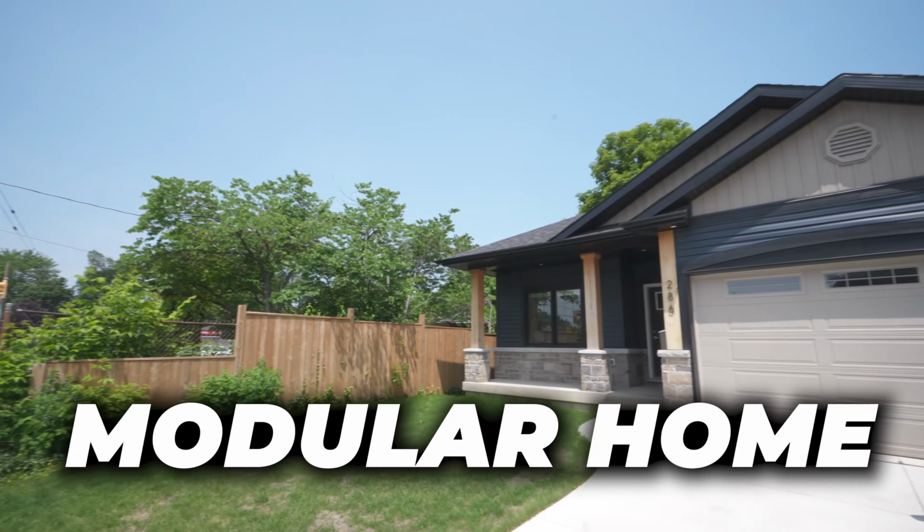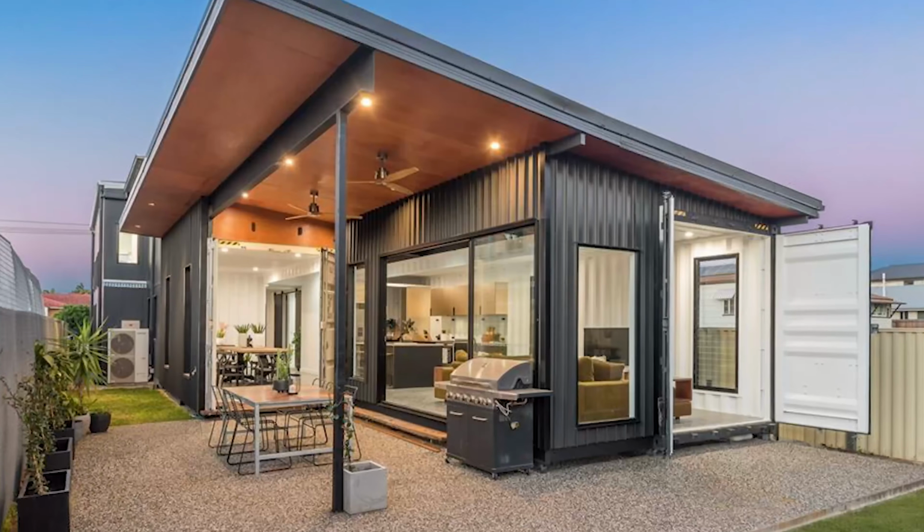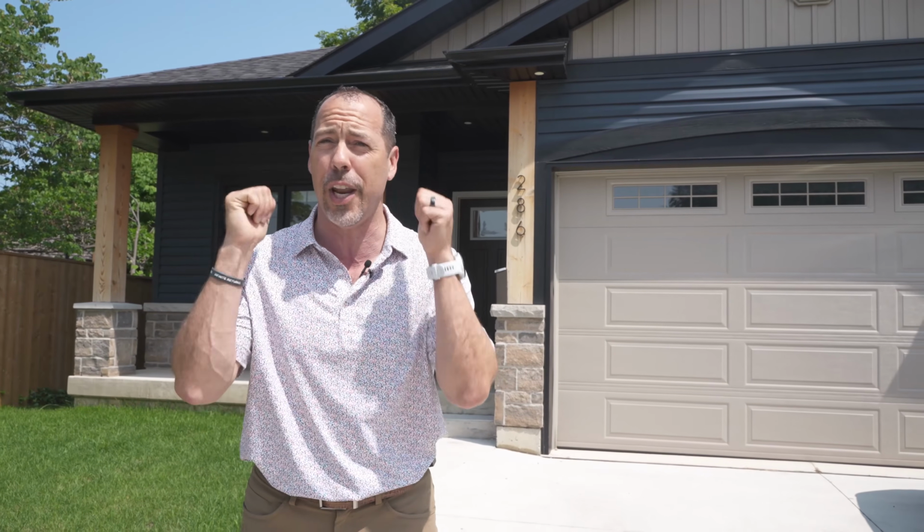When most people think of modular homes, they think of what Elon Musk is living in, like one of those boxable type homes, or they think of like a sea-can home, but this is actually a Royal built home. And we want to make sure that you know everything about this because there's a lot of pros to having a modular home. So let's go meet the local rep here and give you all the information that you need to have a solid decision here in the future when it comes to your principal residence. Let's go check it out.